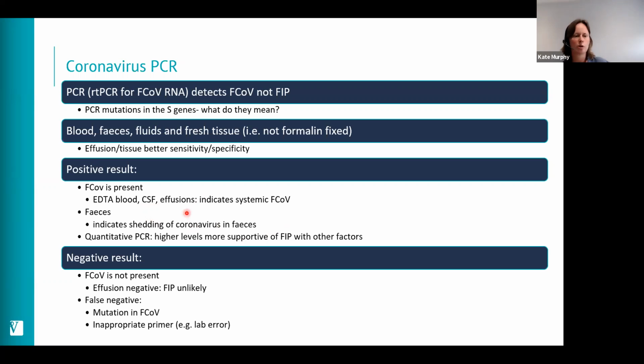One thing that can be helpful, apart from just the mutations being present, is if we have a quantitative PCR and we have high levels of the viral antigen in the sample, then again, it's more supportive of FIP compared to low levels. Now, if we get a negative result on these PCRs, it tells us that coronavirus is not present in that sample. And if we do that on an effusion and it's negative, it makes FIP pretty unlikely. Not impossible, but pretty unlikely. So it's all about weighing things up.